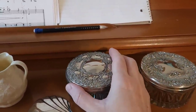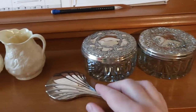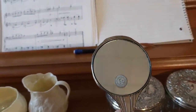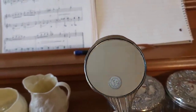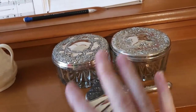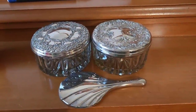It would look neat on a vintage dresser, part of a display. And then this really cute little mirror is marked Godinger, and it is made in China, but it goes very well, I think, with these three pieces. They complement each other very nicely. All right, stay tuned, there's more.